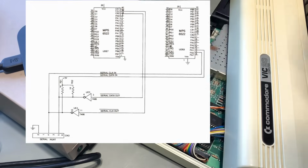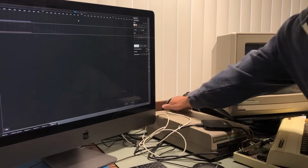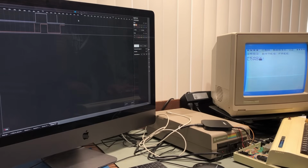I'm doing this because they're on the output side of the 7406 inverters, so the logic levels will make more sense. Now, for this demonstration, I need to have a disk drive connected. I didn't for the earlier one. The kernel's serial code won't send data if a drive doesn't respond to it. Now, there's not even a disk in the drive, but it doesn't matter. The VIC-20 will send data bytes across the bus asking for the drive to load a file, and we can inspect those data bytes.